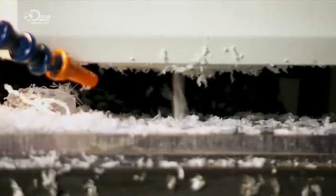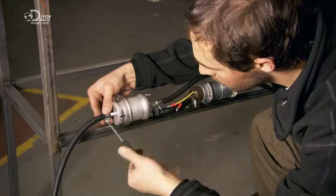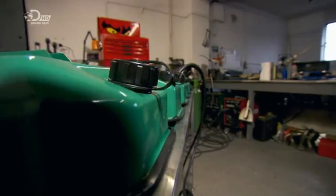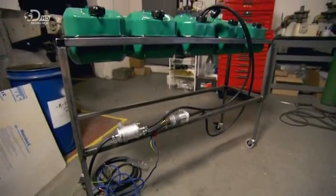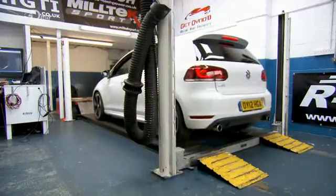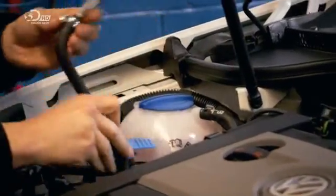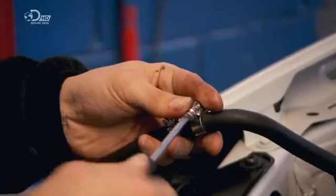To avoid each fuel mixing in the car's petrol tank and spoiling the results, my crack team of mechanics has built a bespoke rig to feed the Golf with each fuel in turn. The car's internal fuel supply will be disconnected and attached directly to the petrol we're testing.